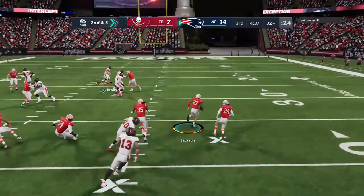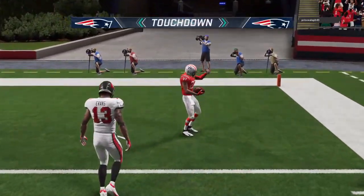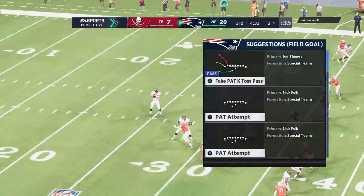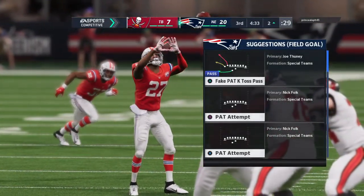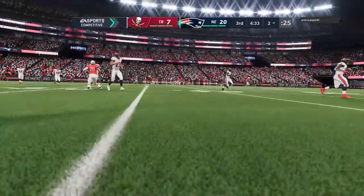Into heavy traffic, and it's intercepted. Picked up by J.C. Jackson. And he takes this one back into the end zone. And the Patriot defense has a touchdown. Patriots. That was a nice catch, and not by the guy you thought it was going to be. How about the defender turning into an offensive player as soon as the ball hits his hands, and off he goes, off to the races, and into the end zone.